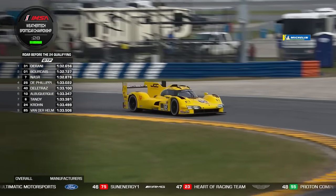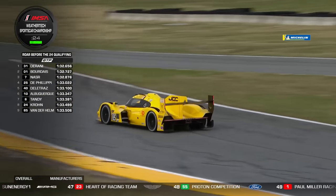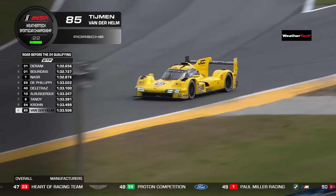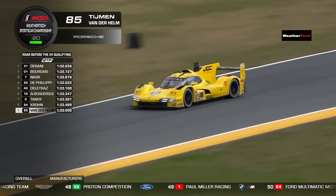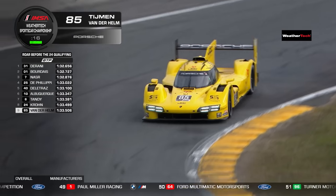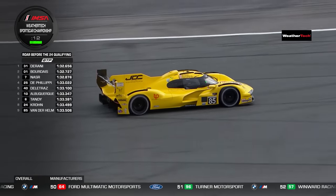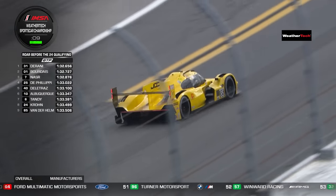Can Nick Tandy do anything here? Coming to the end of Sector 2, which is the entrance to the Le Mans chicane on the back straight. Pole position up for grabs for next week's Rolex 24. We'll have it live, our extended coverage starting on Wednesday with Midweek Motorsport on Wednesday afternoon.